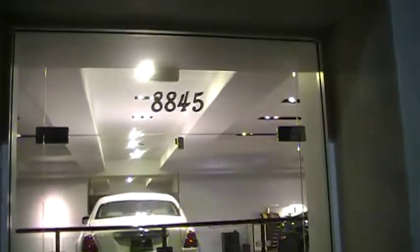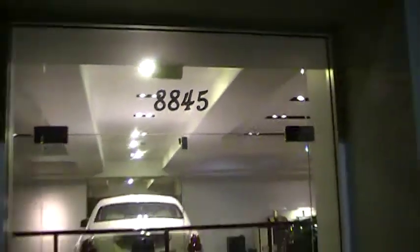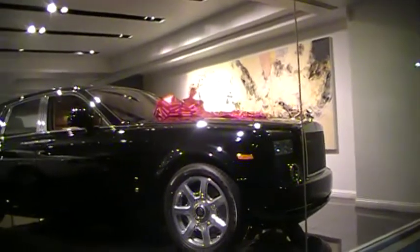Alright, we're in Beverly Hills right now, at Rolls-Royce Motor Company. It's 8845. And there you go. I bet everybody will want this one for Christmas. It's the Phantom.